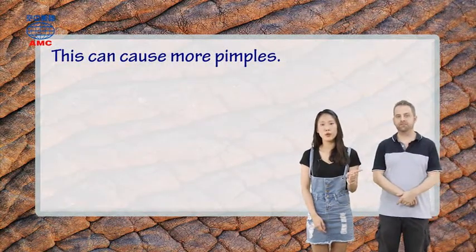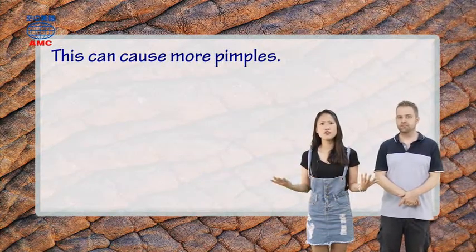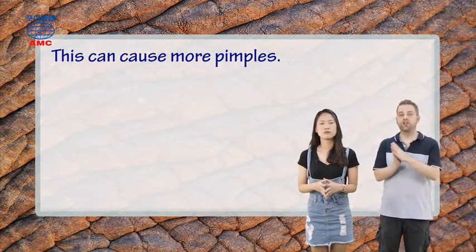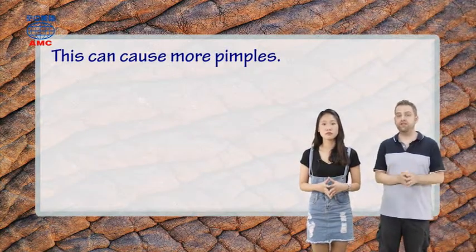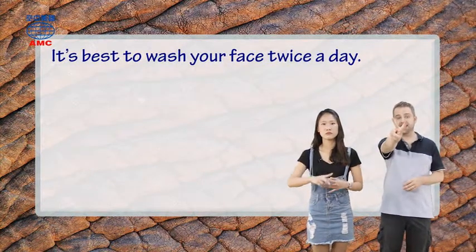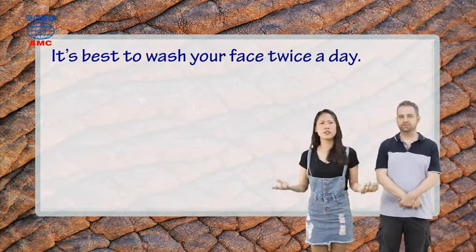更多的油就会 cause 导致更多的痘痘出现。So how often should we wash our faces? Yeah, that is the big question. You should wash, not too often. The article advises us it's best to wash your face twice a day. 一天洗2次脸是最好的。That's pretty easy to do.